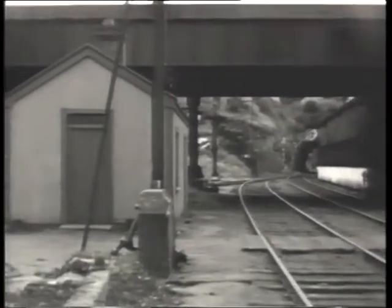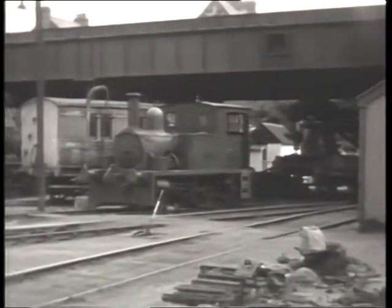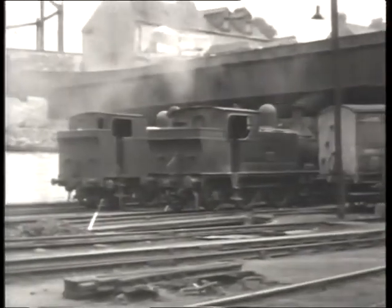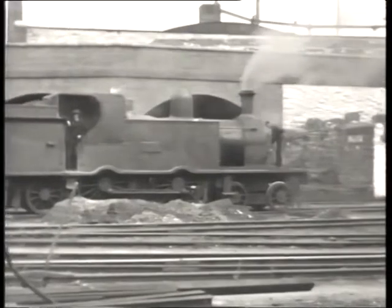This is a first glimpse of Cork's other station, the terminus of the former Cork, Bandon and South Coast Railway at Albert Quay, whose trains served a network of lines in West Cork and where engines were stored out in the open. We will return to these lines later in the programme.